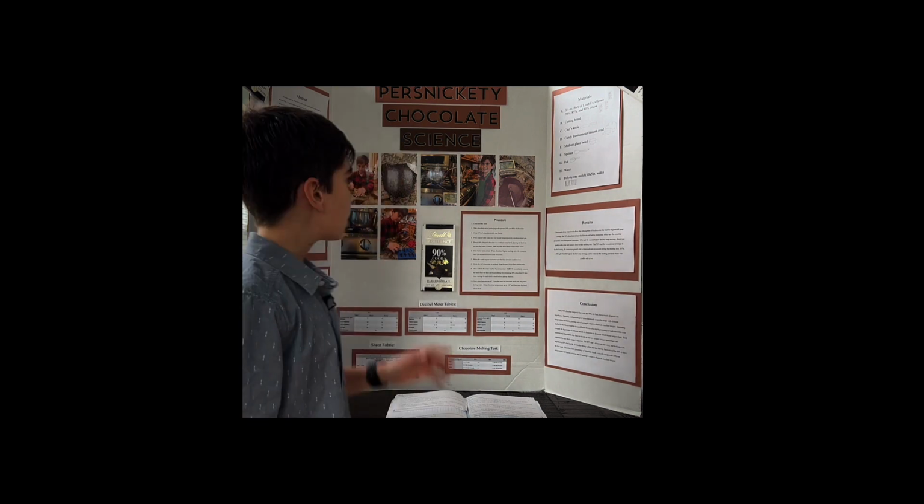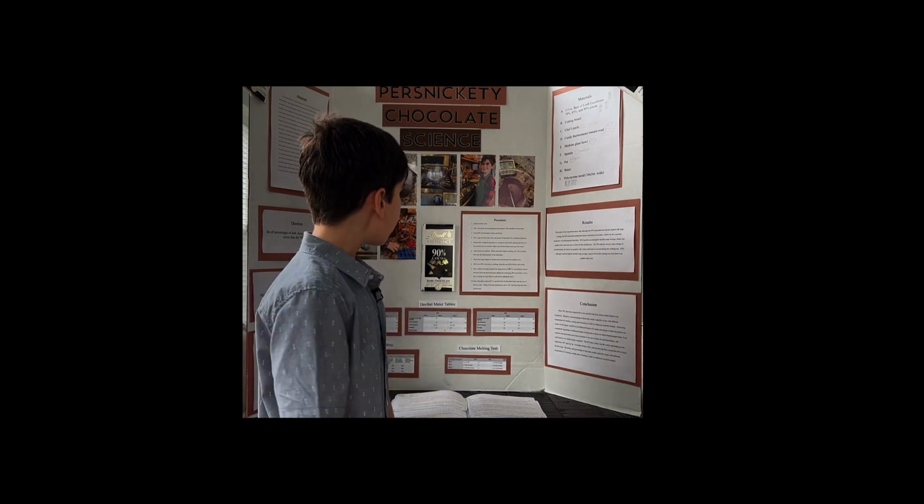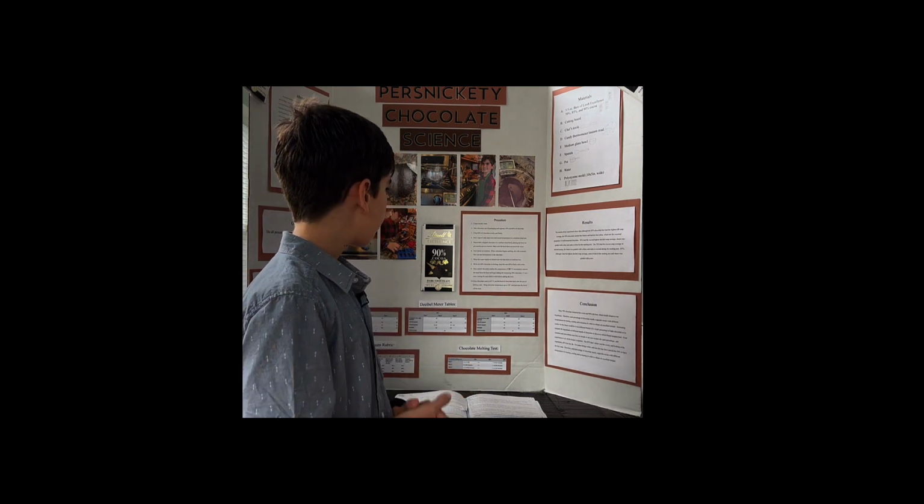What I did for my procedure was first I cleaned and dried my tools. Then I took the chocolate out of the packaging and separated 20% and 80% of the chocolate. Then I chopped the 80% evenly and finely. Then I poured 2 cups of cold water, after testing and recording the temperature, into a medium-sized pot. Then I poured the chocolate into a bowl, put the bowl on top of the pot, and the pot on top of a burner.